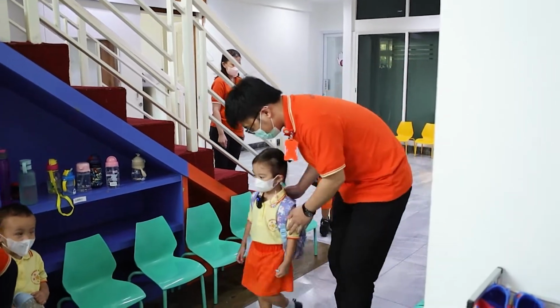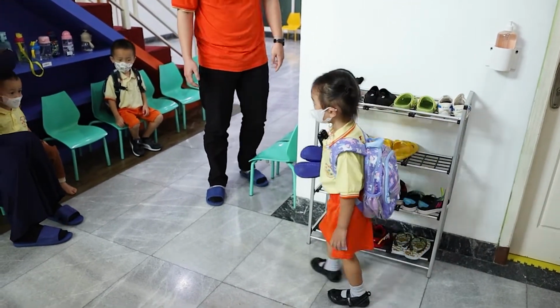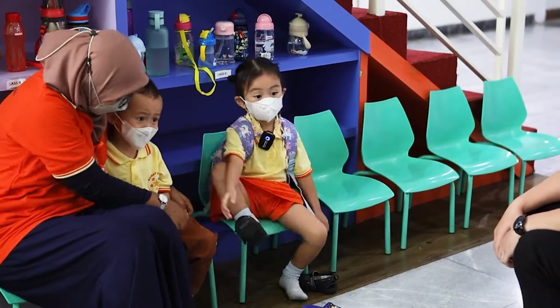Okay, sit down. To keep the class clean, they have to change their shoes into slippers that they bring from home. And they are expected to be able to change them independently.